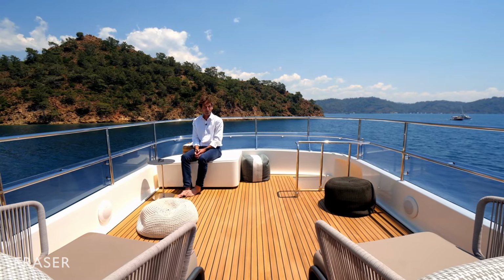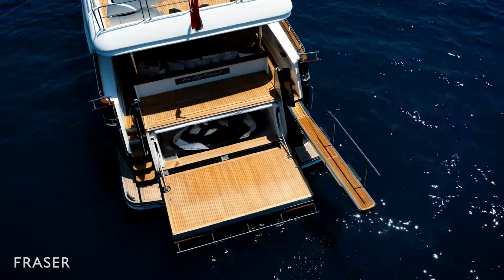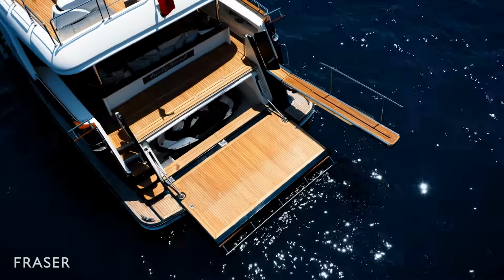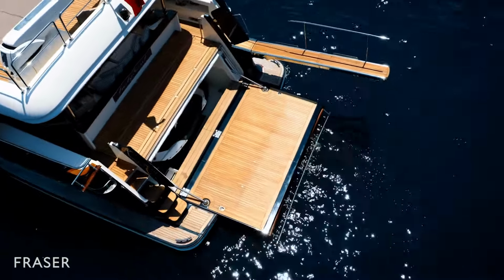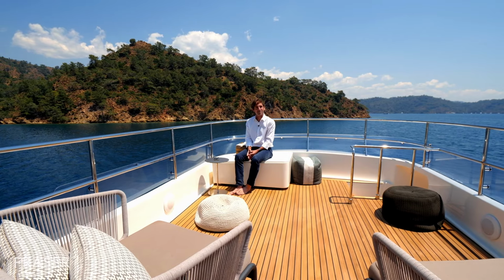Lady Sol was built in 2006, has been refitted in 2017, presents impeccably, and is really one of the most interesting vessels of its generation. Thank you very much, and I hope you can enjoy the ride on board Lady Sol.